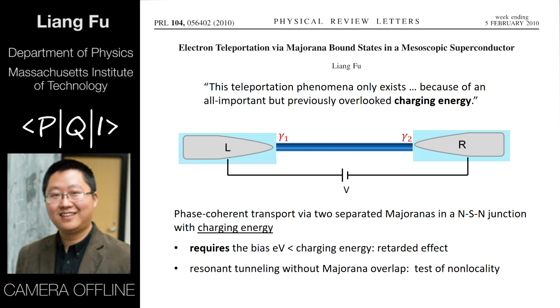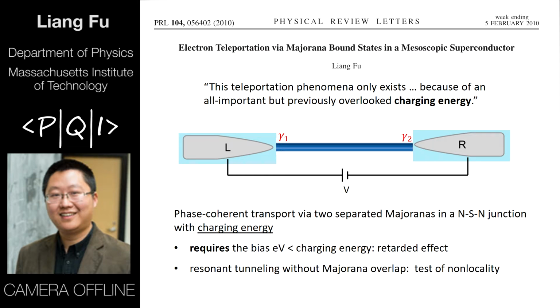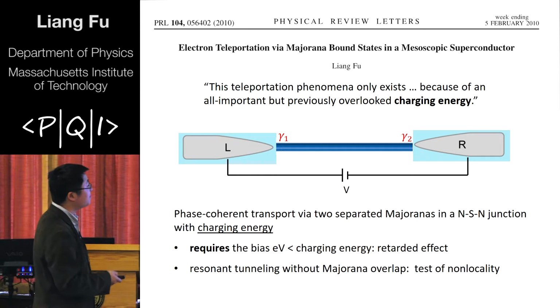So this transport is really mediated, it occurs through the Majoranas. And moreover, you see the same kind of resonant tunneling as in here, as you transport through a single energy level, despite the two Majoranas being spatially separate. So this would be the test of non-locality, something we call teleportation.